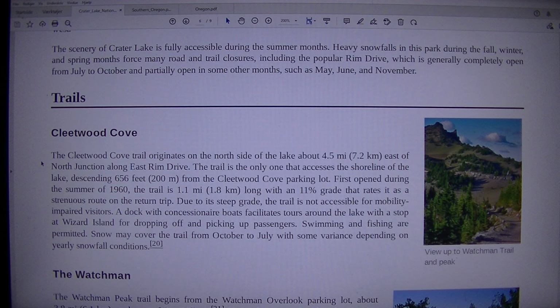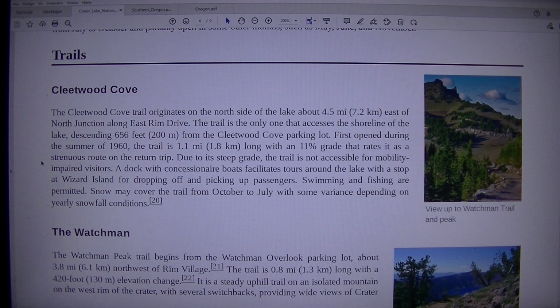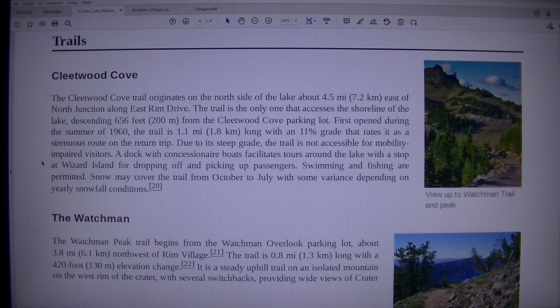Trails. View up to Watchman Peak and Garfield Peak Trail, view east towards Crater Lake. Cleetwood Cove. The Cleetwood Cove Trail originates on the north side of the lake about 4.5 mi, 7.2 kilometers, east of North Junction along East Rim Drive. The trail is the only one that accesses the shoreline of the lake, descending 656 feet, 200 m, from the Cleetwood Cove parking lot. First opened during the summer of 1960, the trail is 1.1 mi, 1.8 kilometers, long with an 11% grade that rates it as a strenuous route on the return trip.